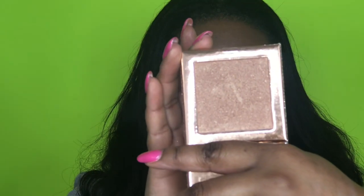And then moving into my higher end ones, this one is by Dose of Colors. This is no longer available, but this is Mirame, which is a rose gold. I love this color.